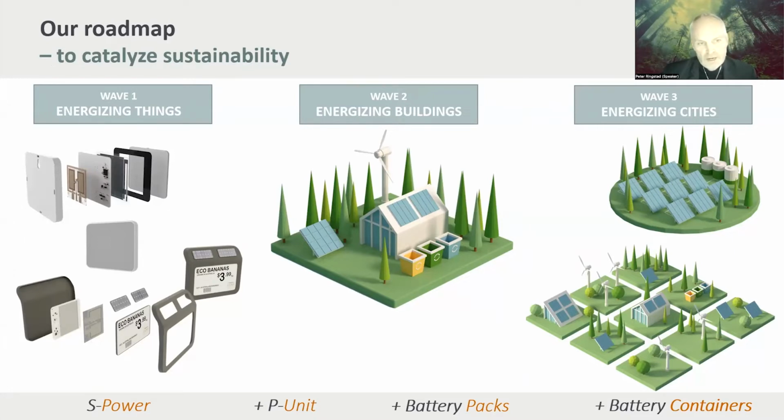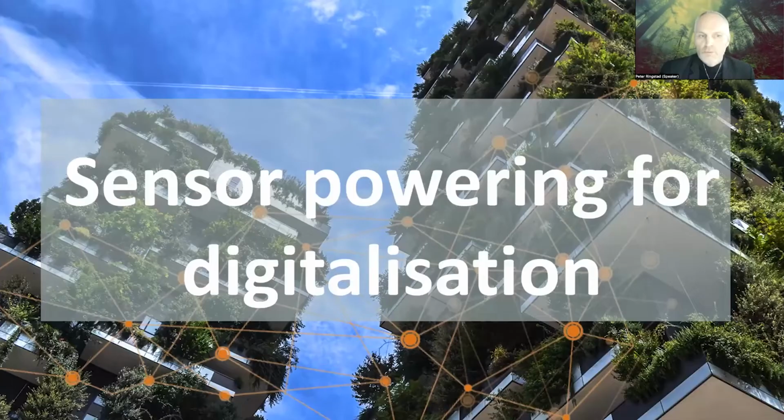So as you can see here on the picture, it's a sensor node, a connected label, and the next step for us from a technology and company scale-up point of view is to energize buildings, and then we can take that as the final step, even energizing cities. But right now we focus, today and as a company, fully on this little thing that I have in my hand, which connects to powering sensors.